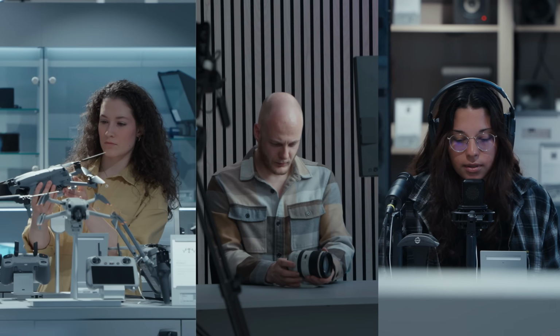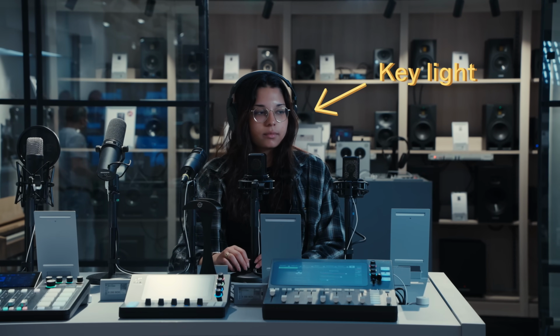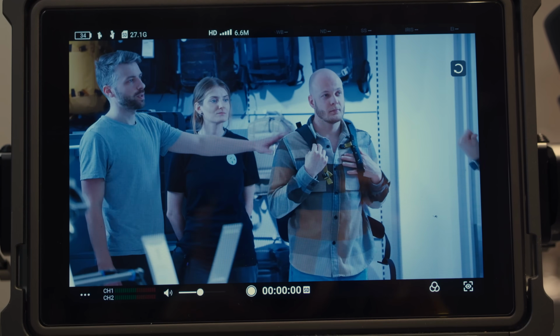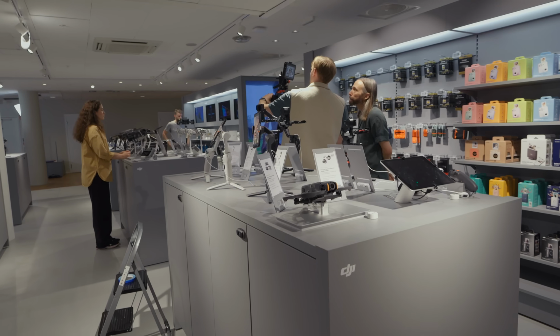If you have some daylight coming in and maybe some warmer lamps as well, what kind of light is hitting the person's skin the most? What is the key light? I would recommend you to change the white balance in the camera to that color temperature. If the skin color looks too artificial, it might make the audience react to it. So look at that first.